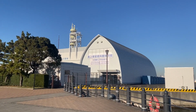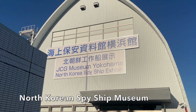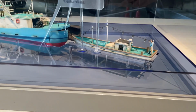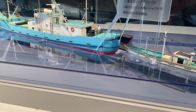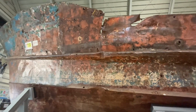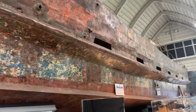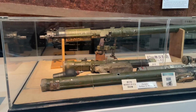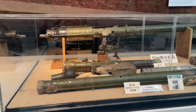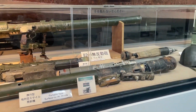Now we finished seeing the red brick warehouse, but right beside it was the North Korean spy ship museum, which is the next step of the guide. First I was guided around by an elderly gentleman. He was very kind and very informative and told me everything about the place. The museum is free, but definitely a huge recommendation. Do not miss this. The big ship you've seen in the middle is the North Korean spy ship, and this here is the weapons that was found aboard.